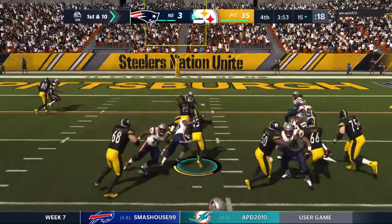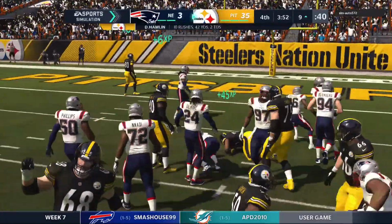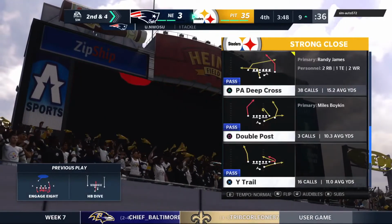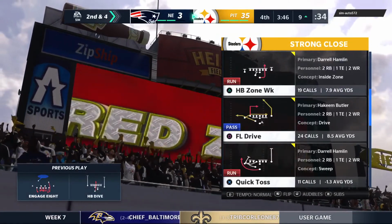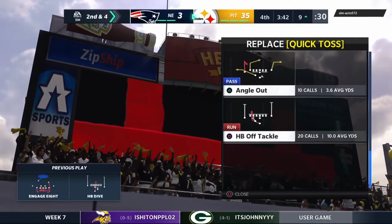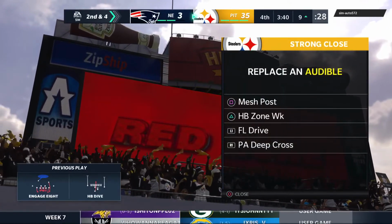They'll try and run some clock here as they keep it on the ground. And now they're inside the 10 as he's brought down at the 9. He'll get a nice chunk there on the 1st down run, and it's 2nd and 4. Brings up 2nd and 4 at the 9-yard line.